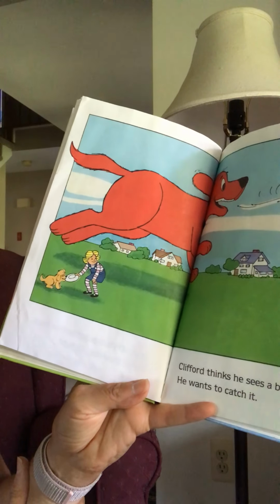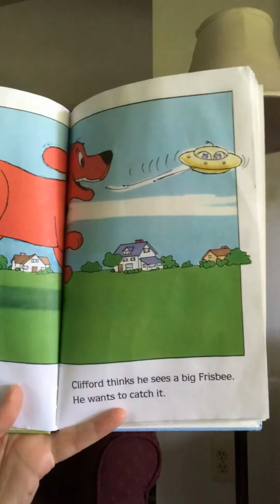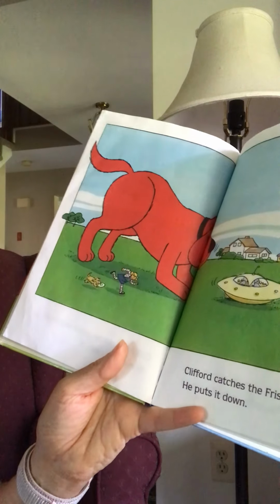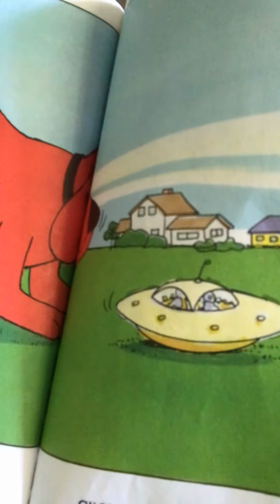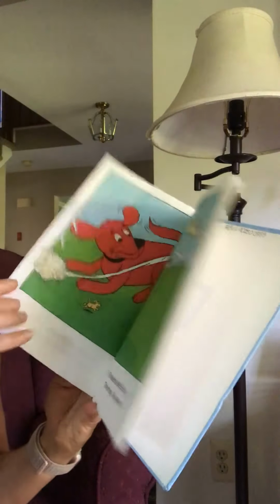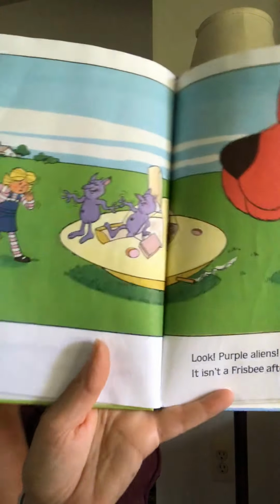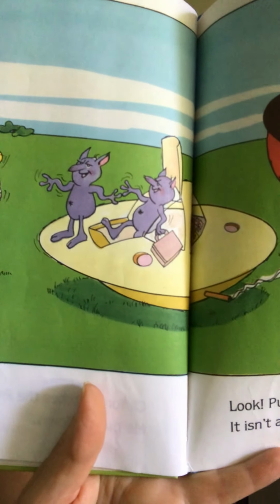Clifford thinks he sees a big frisbee. He wants to catch it. Is that a frisbee? I'm curious what they're going to say that is. It's not a frisbee. Clifford catches the frisbee. He puts it down. What is that? I would call that a flying saucer, but I don't know. Look, purple aliens. It isn't a frisbee after all. Yeah, I don't even know how to explain that. Two silly purple guys come out of that thing.